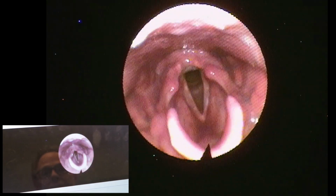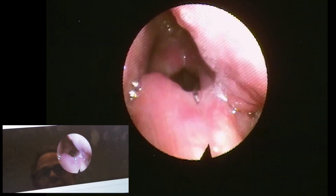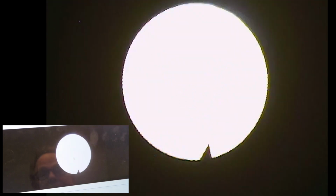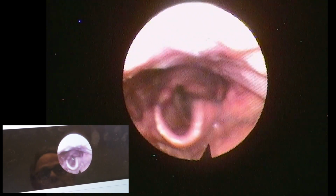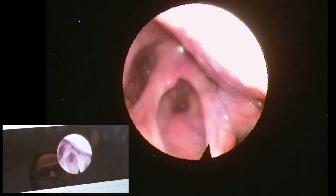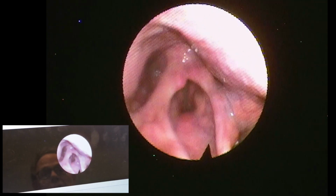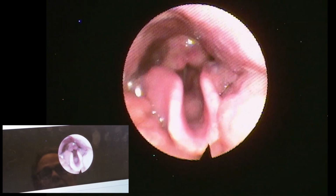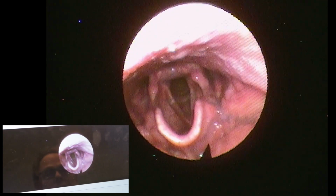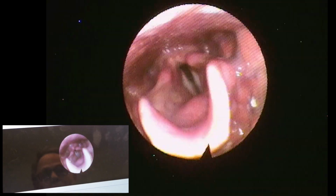Falsetto. See how long and narrow that tube got? Full voice. You formed a very long tube here. And honestly, I've not seen an epiglottis rotate quite like yours. Narrow. What do you think that means? I think it's just a gift. It's helpful? To help you sing.